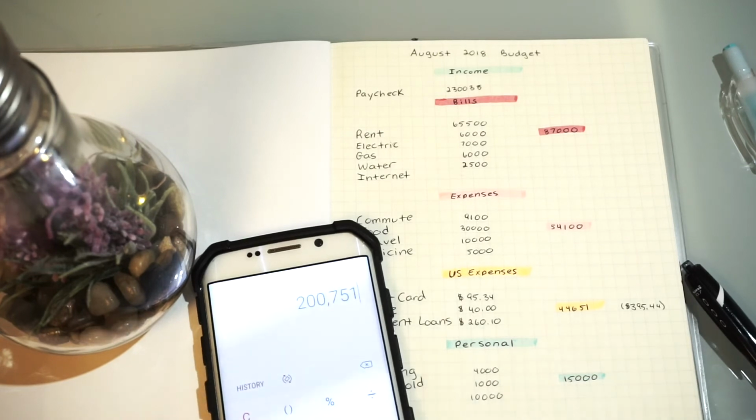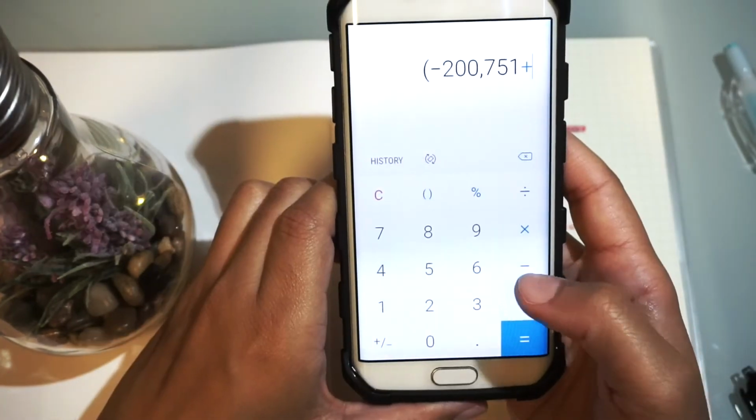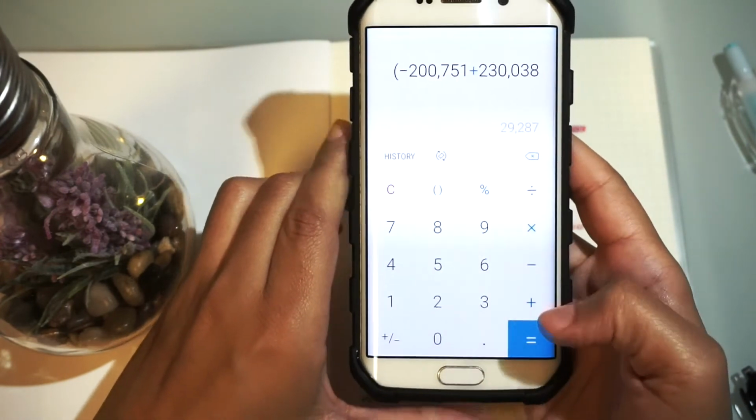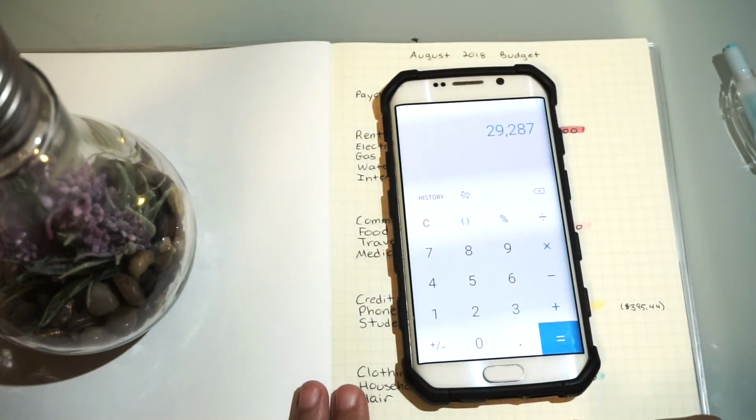Once I tally that all up, the total comes to 200,751 yen. So if I take that and subtract it from my income, I get 29,287 yen for savings, which is roughly $263.